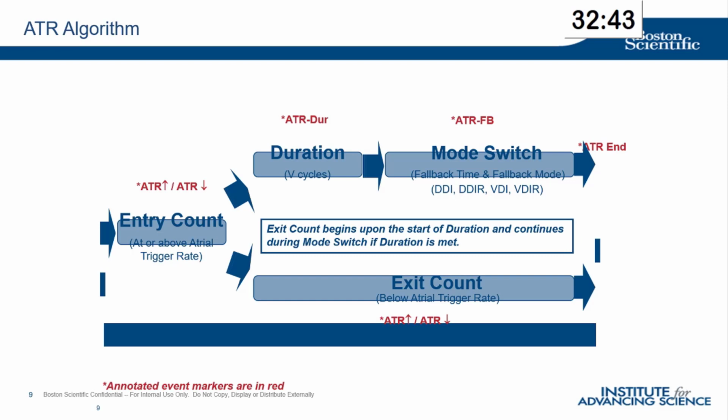That's why once we see an ATR with an up arrow, this means that the entry counter is counting up: 1, 2, 3, 4, till it reaches the number of intervals that we programmed. I will show you examples afterwards. And whenever you see on the strip or the markers any ATR with an arrow down, this means that the counter is counting down, so it's deducting and not adding. Once this is fulfilled, we will go to duration. Just one note here: exit count, which will exit us from all this feature, will start directly once the entry count is fulfilled and satisfied.